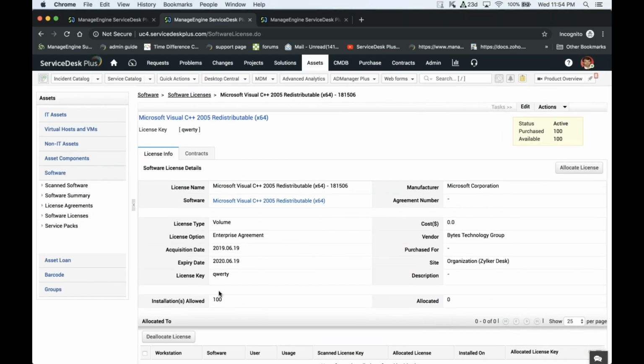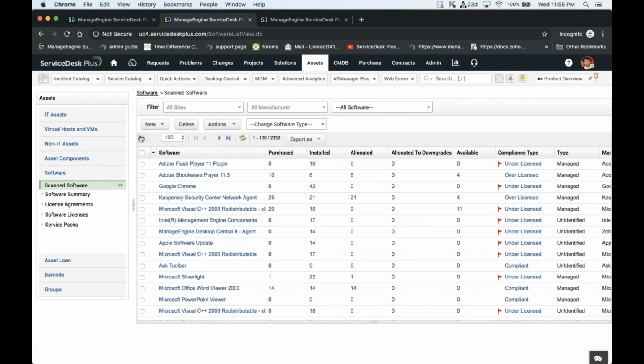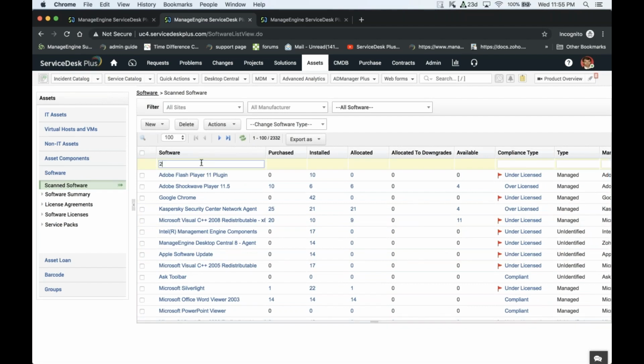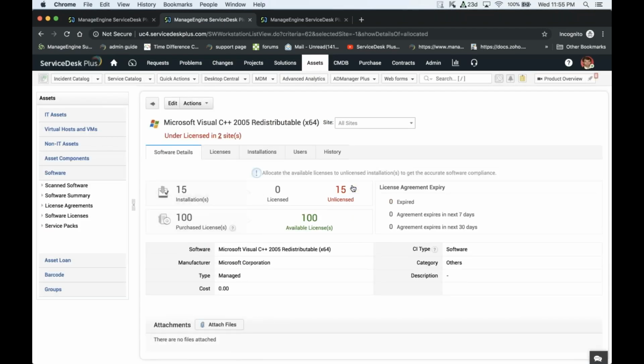Now this license will reflect in our scan software list. Okay, so let me search for Visual C++ 2005. Okay, so I've got 100 purchased licenses, only 15 installations, right? So I've got 100 but 15. Even then I'm showing as under licensed. If you take a look here, it's a managed software. I'm under licensed because the allocations are 0, right? So even though I have 100 licenses, I have to allocate them manually to the installations that have been identified, right? So that is why I have to go into the listing.